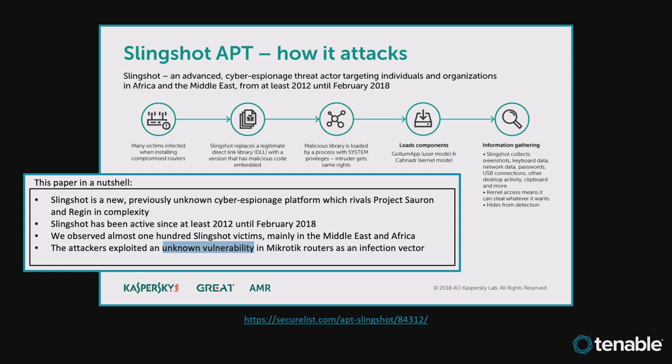And about a year later, in February 2018, Kaspersky published their research on Slingshot APT. Now, Kaspersky noted that Slingshot had exploited MikroTik routers with an unknown vulnerability in order to replace some DLLs on the router. And the DLLs actually get downloaded by the Winbox client. So not only did Slingshot exploit these routers, but they're able to exploit the downstream admins as well.